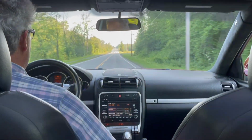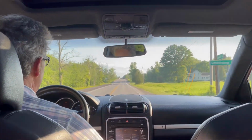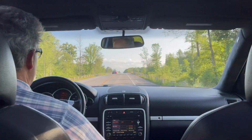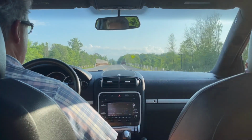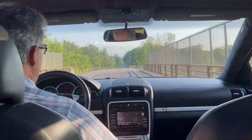75 to 77 miles an hour. Highway speeds, give or take, is just a whisker over 3,000 RPMs, about 3,200. You'll notice there isn't any real noticeable wind noise from the panel roof being slightly proud. That's mentioned or should be in the narrative.